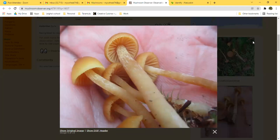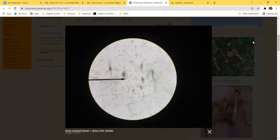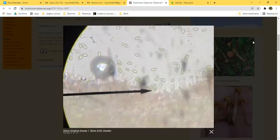But you can see here, did this have a partial veil? I don't think so, but I'm not sure. But there are these deposits on the upper stem. You can see here all these caulocystidia. There's a whole bunch of them. Some of those might be basidia mixed in there too, but I think that's mostly caulocystidia. It's too long, so I didn't find any pleurocystidia. There's another one that was started by itself, I guess.